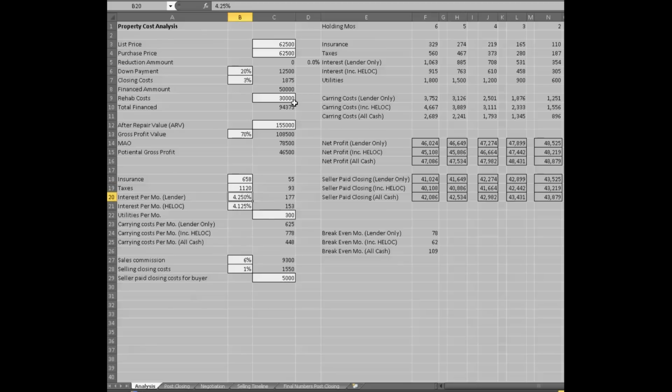And interest per month right here. You can see where it says lender. That in my spreadsheet basically just means I'm only using my lender to finance the purchase of the property, not renovation costs or anything of that nature. And then you can see this interest per month and a HELOC. That's a home equity line of credit. That's actually a line of credit I have on my own personal home. And if I choose to use it to renovate a property, that would be my monthly interest rate there. And here's how much it would be for the lender only.